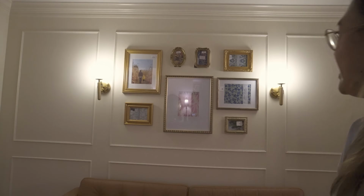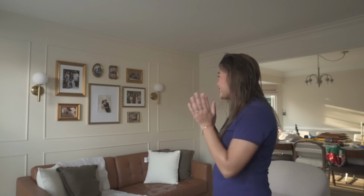Looks so good. So this is what the gallery wall currently looks like.